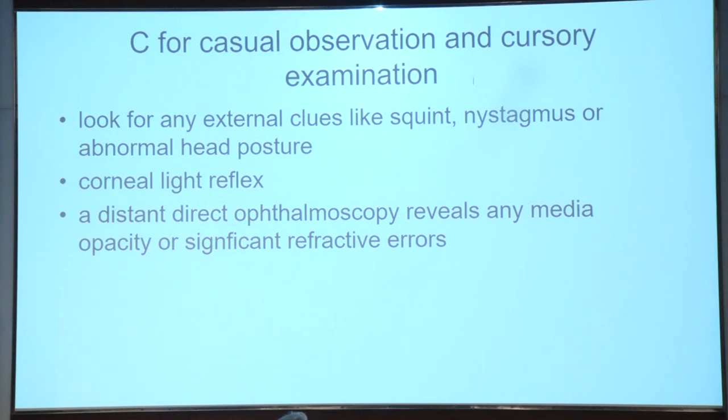Then you do a casual observation, whether there is a squint. On cursory examination, what do you see? You see whether the child has a squint or not, whether he has any abnormal posture of the head, whether he is making some kind of chin depression or chin elevation, or whether he is squinting his eyes. Then you can shine the faint torchlight.